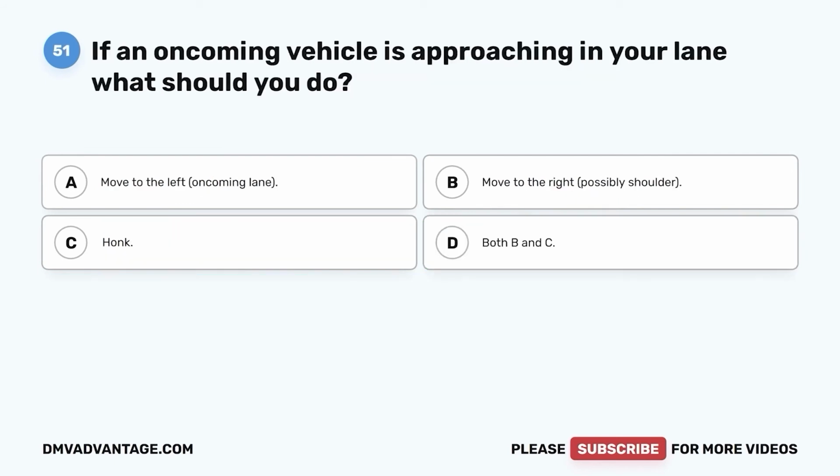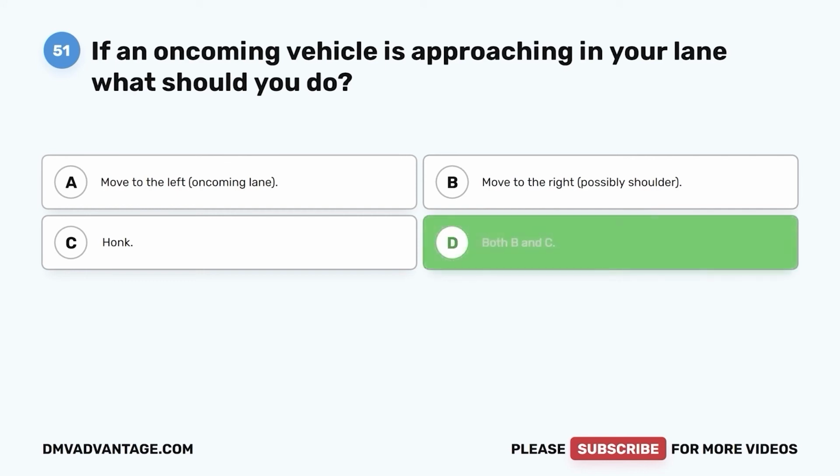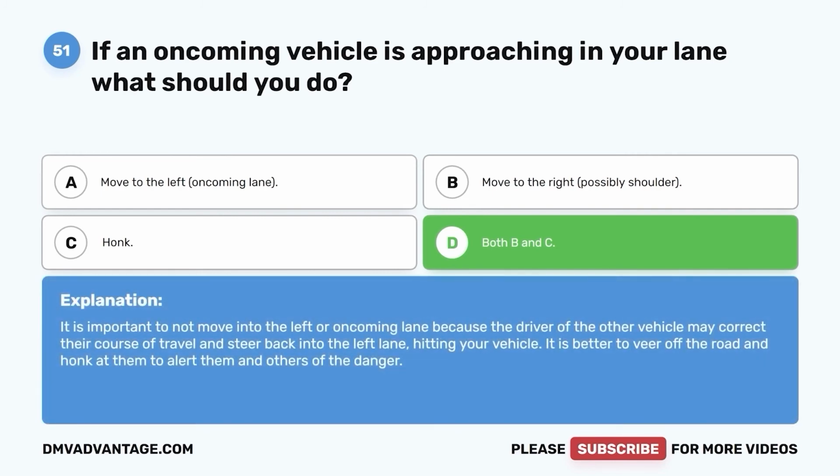Question 51. If an oncoming vehicle is approaching in your lane, what should you do? A. Move to the left, oncoming lane. B. Move to the right, possibly shoulder. C. Honk. D. Both B and C. The correct answer is D. Both B and C. It is important to not move into the left or oncoming lane because the driver of the other vehicle may correct their course of travel and steer back into the left lane, hitting your vehicle. It is better to veer off the road and honk at them to alert them and others of the danger.